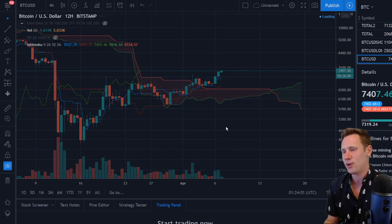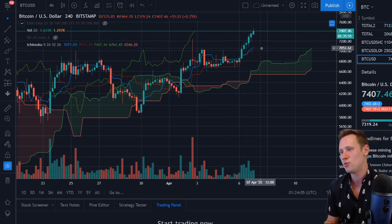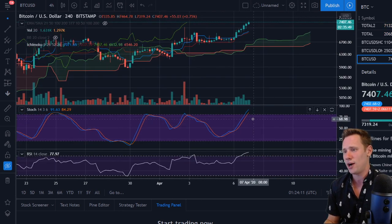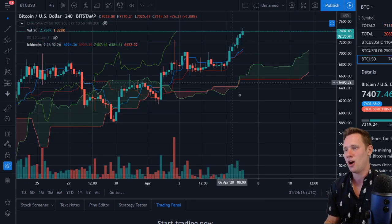On the 4-hour Ichimoku cloud, this isn't going to help you too much. I mean, it's saying your support's 7,000. You might want to look a little closer. And your Stokes are high on the 4-hour. So the 4-hour crossing down could be the top as well.